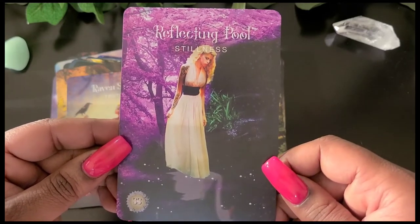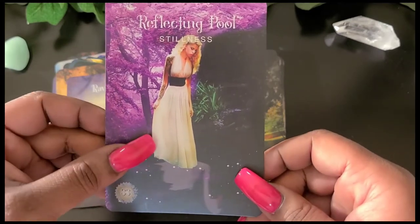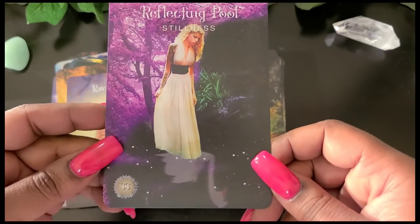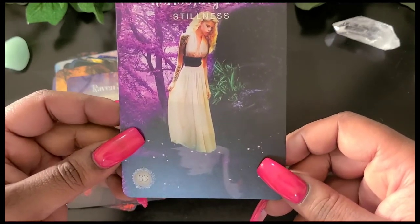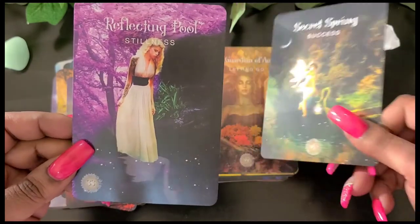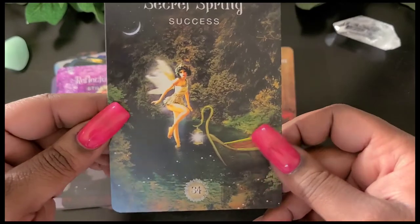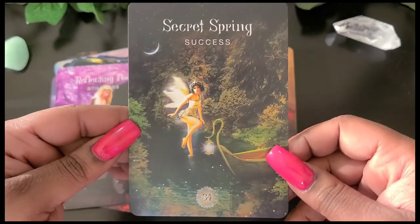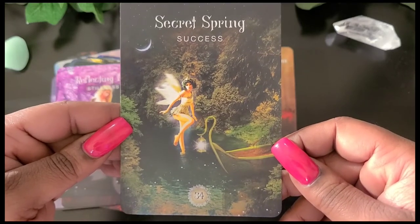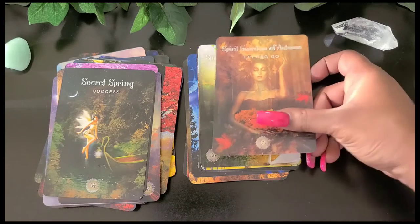Kind of reminds me of the Temperance card in a way. But she's kind of lifted right there. You can't really see her feet at all, but looks like the dress is up a little bit more. Makes it seem like it's a Temperance. Secret Spring. Which is pretty. I'm loving these cards.